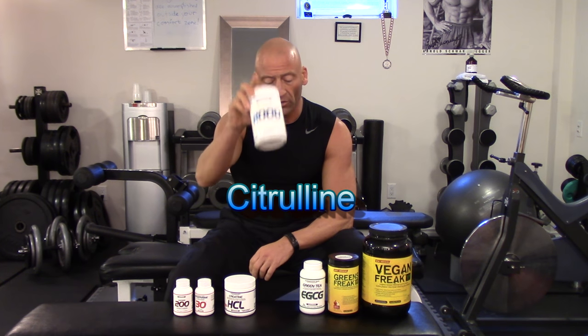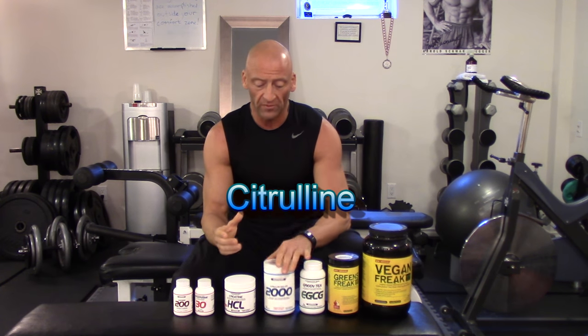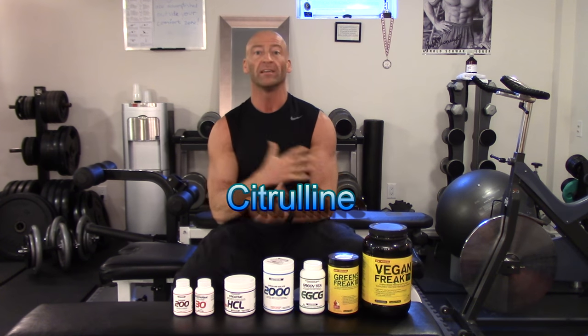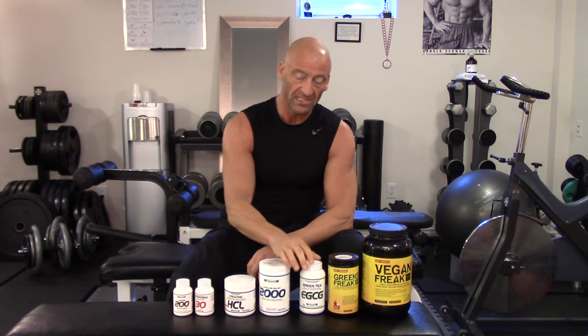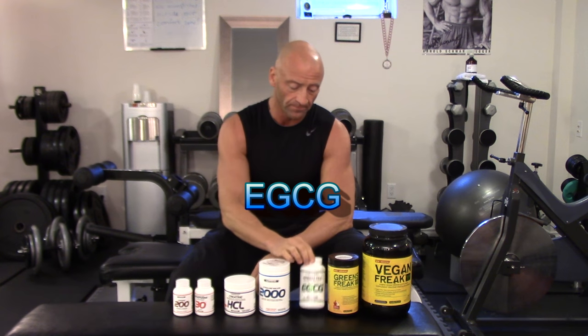Citrulline malate. Now, not a necessity, but I do like this for improving recovery and improving nitric oxide, improving your vasodilation or your pump during a workout. So I do find that that helps me recover, and I do like the aesthetic pump for my training sessions with the citrulline, something I would use pre-workout as well.